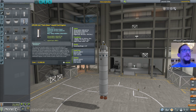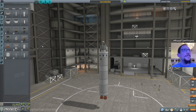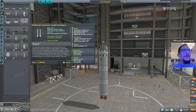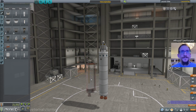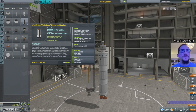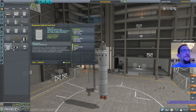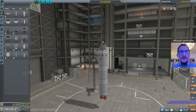What is this? This is new. Twin bore liquid fuel engine. Okay. It has liquid fuel and oxidizer built in. Is this solid fuel? No. Okay, what is this? Let's take a look at that. Interesting. I don't think I've seen those before. They are quite expensive. 17,000 space bucks. How much is one of these fuel tanks here? 3,000. That's way cheaper.